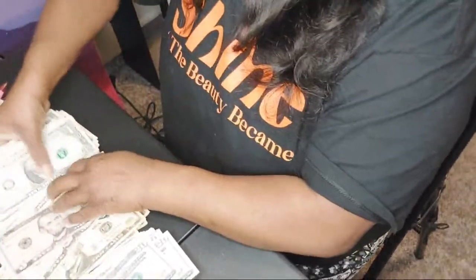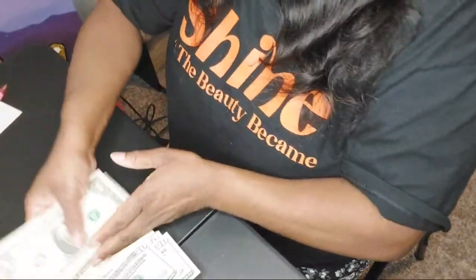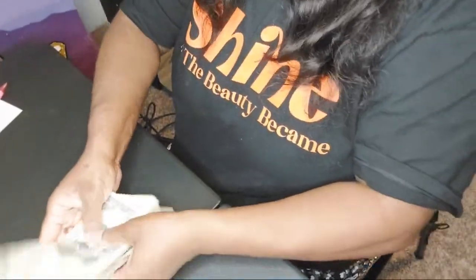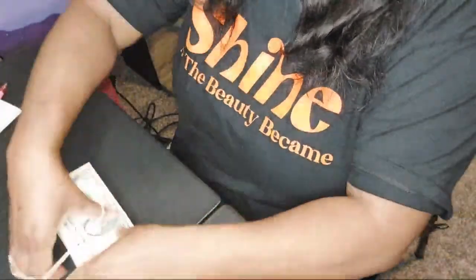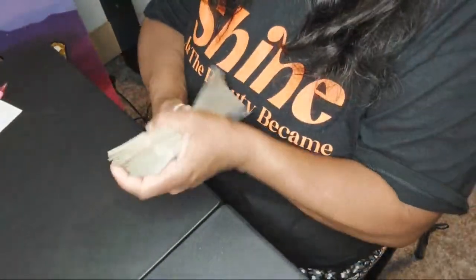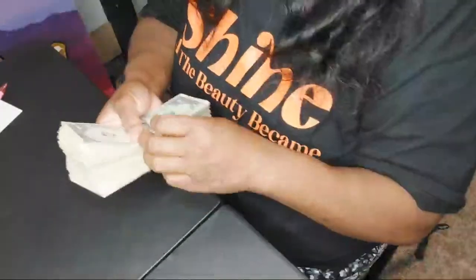Okay. All right, y'all. So let's see. Does all of that add up to $5,050? All right. Look at that nice little pile. Let me put a rubber band around this. I'll probably keep my ones and fives before I take it to the bank and only deposit the rest. Keep my fives to go ahead and start my $5 savings challenge for the year. Keep my ones for the tips.